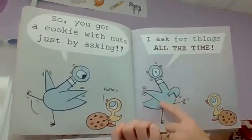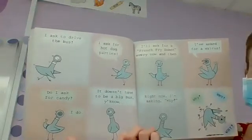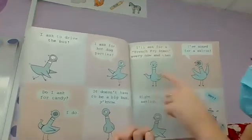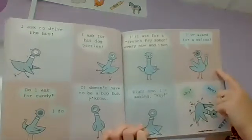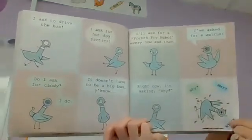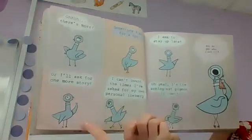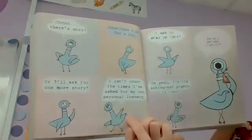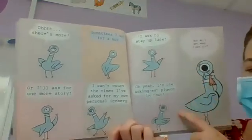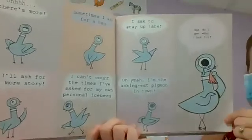Well, I ask for things all the time. I ask to drive the bus. I ask for hot dog parties. Do I ask for candy? I do. It doesn't have to be a big bus, you know. I'll ask for a French fry robot every now and then. Right now I'm asking why. I've asked for a walrus. Why? Oh, and there's more. Sometimes I ask for a hug, or I'll ask for one more story. I can't count the times I've asked for my own personal iceberg. I ask to stay up late. Oh yeah, I'm the askingest pigeon in town. But do I get what I ask for?